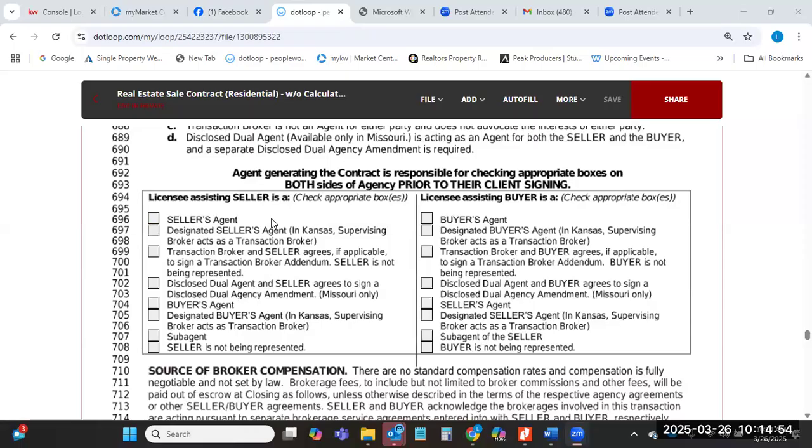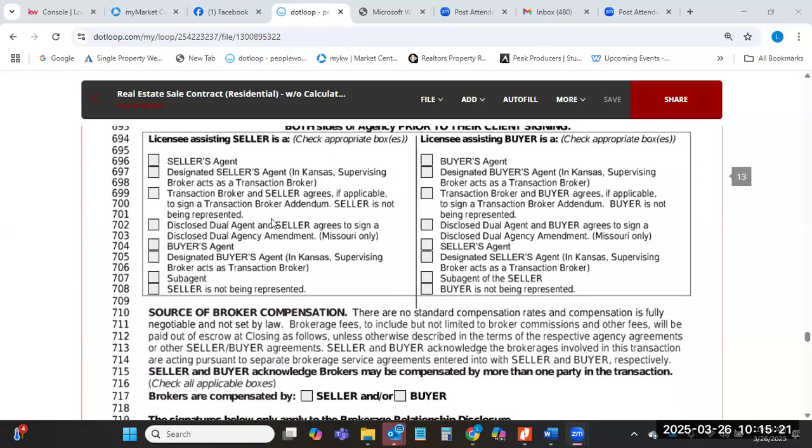You are still the agent that is assisting the seller. You are not representing them, you are assisting them. So there might be situations in which you will check that box. But again, it would be a property that is outside of MLS, something that you found that wasn't on the market at all, or if they're sale by owner. If they are not represented, being assisted by anyone else, then you could check that box. Probably won't happen to you often, but it probably will happen to you at some point in your career.